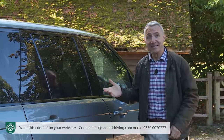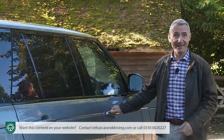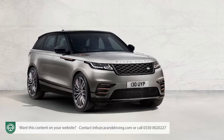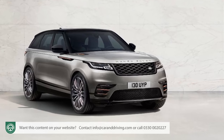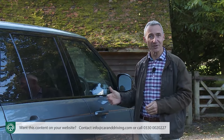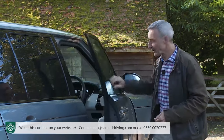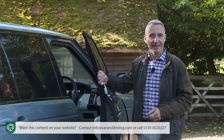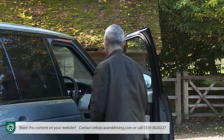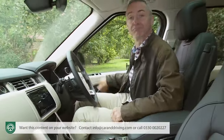So let's take a seat inside. You'd be disappointed if you didn't have to climb up into the Range Rover. That's part of its appeal. Now, if you've tried the smaller Velar model, you might be a bit surprised that the handles don't glide out to meet your hand as they do there, but the doors do feel solid and vault-like in keeping with this SUV's gentrified remit.